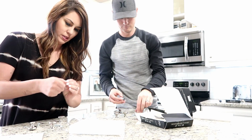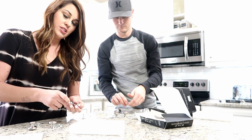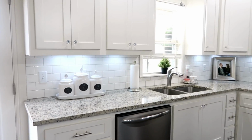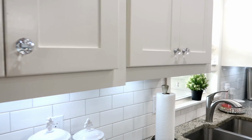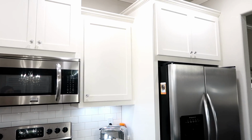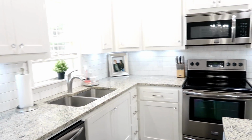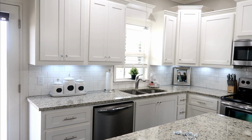Okay guys, I'm gonna go ahead and save these old ones. I'm just gonna put them in a little baggie down there underneath my island, just in case I were to change my mind later. Okay guys, I hope this comes across on camera, but they are gorgeous. It's just like a little touch of glam in here. Got them all up there. And then down here. They look so good. It's like a little stud earring on every cabinet.